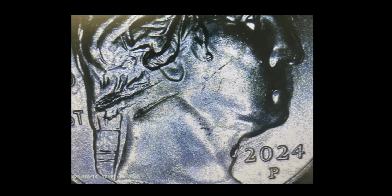Very nice one. You can actually see it on Washington's neck area as well. And as of right now, this is the only one that's been found. So this is a mint error that we used to see 2 years ago, the very first year of the American Women Quarters. So this is out there. Look for it. $55 sale. Congrats to the seller and the buyer.